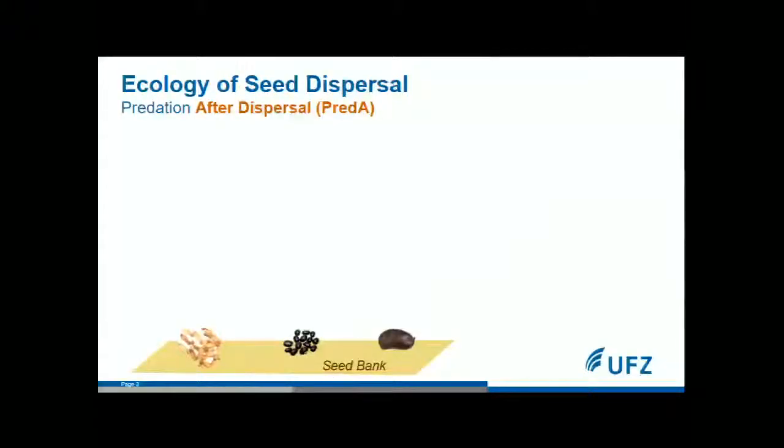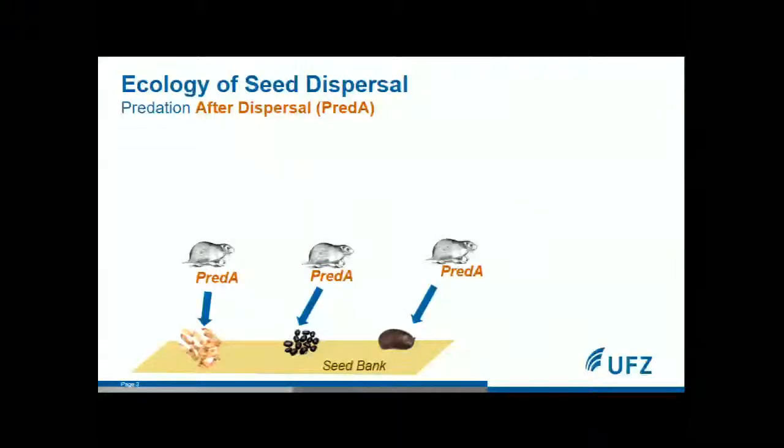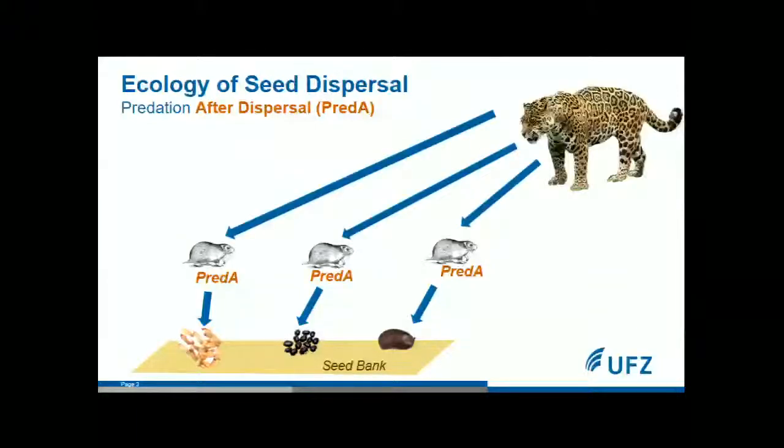But even after the seeds are dispersed and fall into the seed bank, they are also vulnerable to predation, which I call here predation after dispersal. It's normally mediated by other animals, such as rodents. The populations of these rodents are also controlled by larger animals, such as predators like the jaguar. So there is a cascade of effects: the control of predation of the seed bank is directly determined by the abundance of this large top-of-the-food-chain predator.